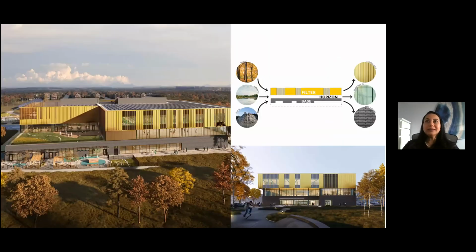And if you take a look at it, it's composed of three different strata. It's supposed to really reflect the nature of the site that's around it. There is a lot of nature and ravine and greenery around the site, and it's really picking up on some of the color schemes of what was found on that site.